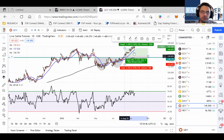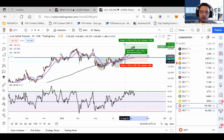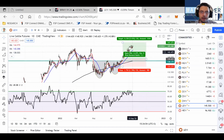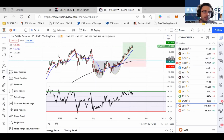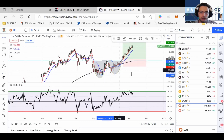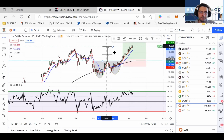A long position for cattle kicked in. This is in hindsight. I'm sorry, I don't look at cattle. I don't have a facility to trade. So as much as you're saying it's already gone up, I'm just following the rules of what took place before that. You know, it's difficult to catch every trade, especially when you're looking at 100 markets every day.